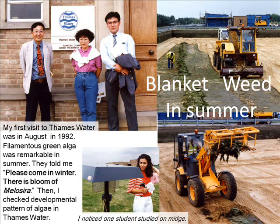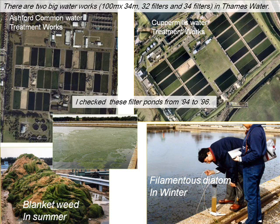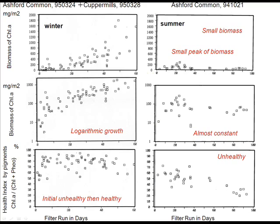My first visit to Thames Water was in August 1992. Filamentous green algae were remarkable in summer. They called it blanket weed. They told me, please come in winter. There is a bloom of Melosira. Blanket weed of Cladophora in summer, and filamentous diatom Melosira remarkable in winter. The biomass in winter is larger than in summer. In winter, algal growth kept the logarithmic growth, but the algal biomass was almost constant in summer.